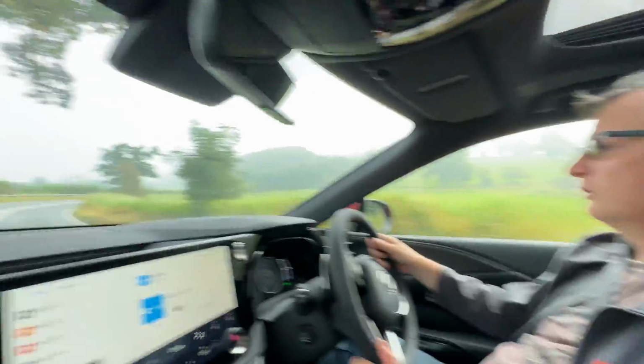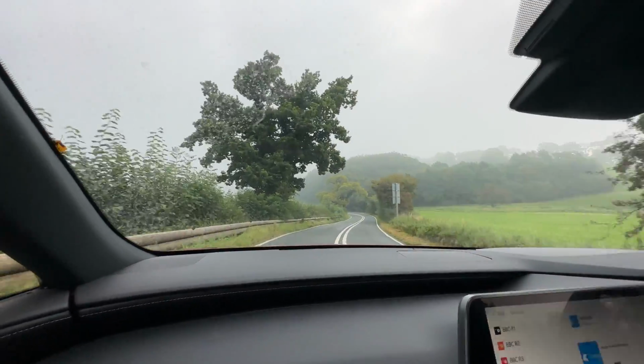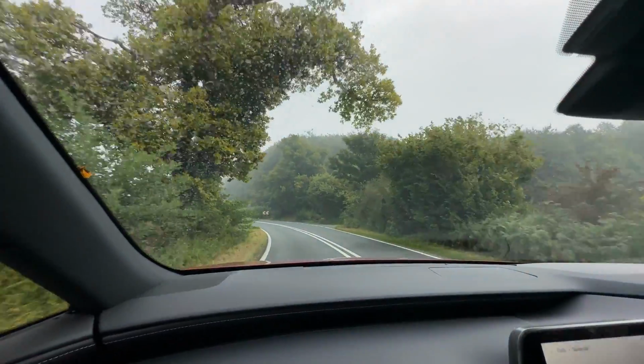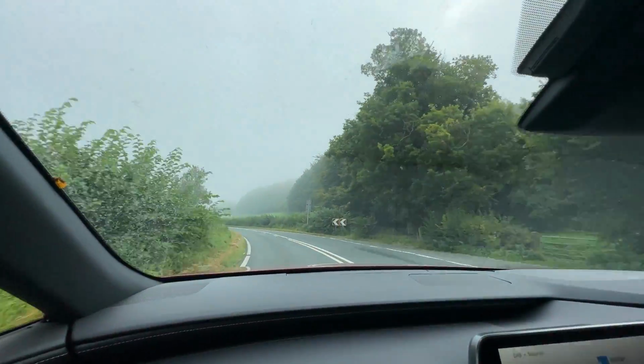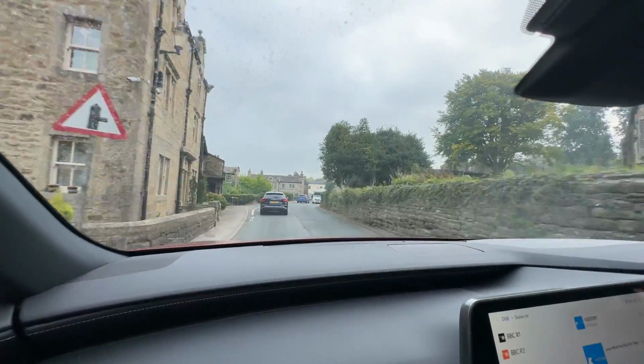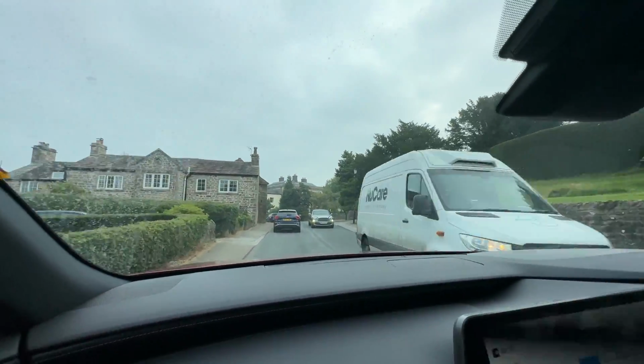Ooh, national speed. Nice section of road this as well. Look at these sharp bends, or sweeping bends with a bit of sharpness. UX trail. Ooh, look at that! Wow. Was that a Mulsanne? I think so.